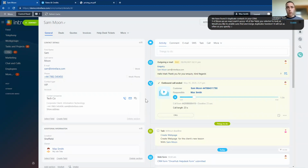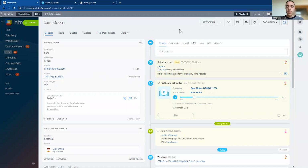We can receive calls, and when a client calls into the system, it will pop up with their contact details. We can then have the call routed to, say, the responsible person, or as we saw, we could set up the IVR menu so we could channel that inbound call to the correct department. They would then be able to see who is calling into the system before they even answer the call. It's a really nice piece of functionality that you can enable inside the system.